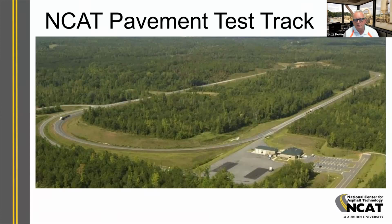content in those mixes, and higher RAP content mixes can sometimes be strain sensitive, meaning when you load them heavy, you fail them faster, but you fail them in a way that is not necessarily going to be representative of performance under actual legal loads. So that's one of the things we do at the track that's really important to point out.